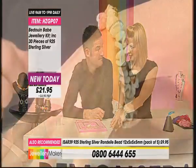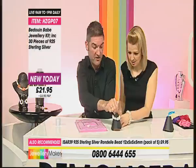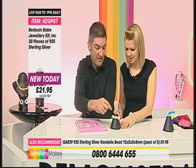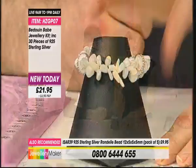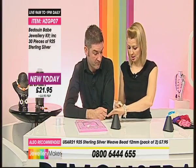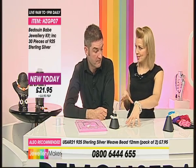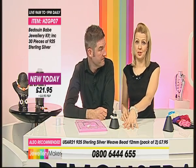Isn't that absolutely gorgeous? And I've made another bracelet here. This was with monofilament as well. Oh, look at that. And they just look stunning. And you see, you could actually wear that as a double whammy, couldn't you? If you were going to go for that summertime maxi dress look, you know.